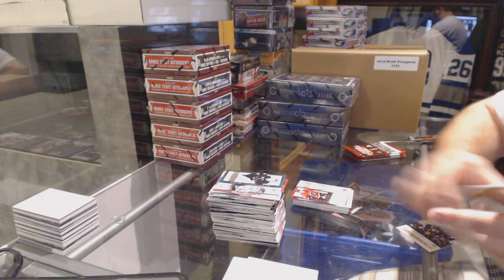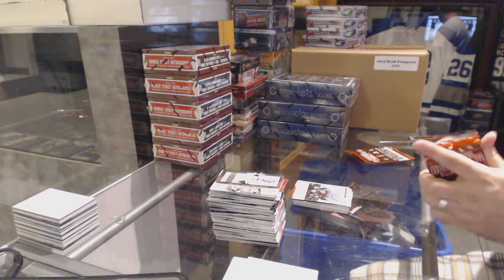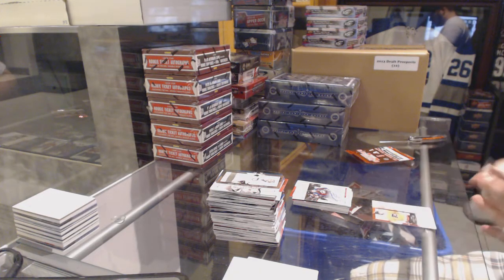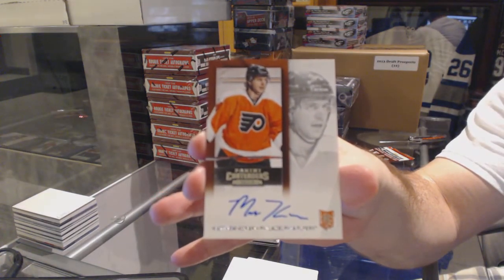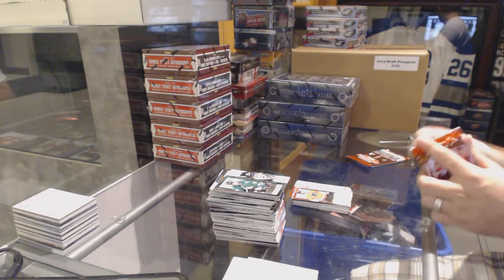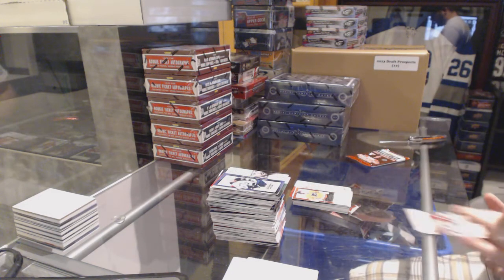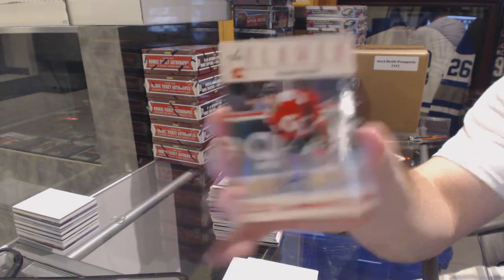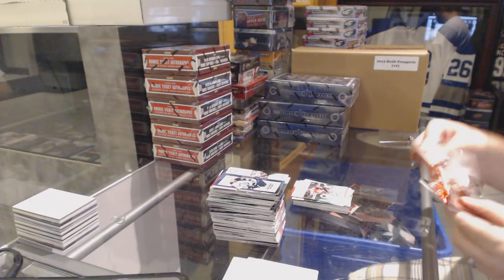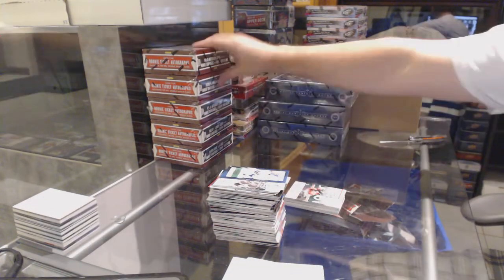For the Colorado Avalanche, we've got a classics autograph, Adam Foote. Adam Foote, Colorado Avalanche. For the Philadelphia Flyers, rookie ticket autograph, Matthew Konan. For the Calgary Flames, we've got a classics autograph, Valeri Bure. Well, we're definitely on a good pace for autographs in this box. And the base. That was a good chunk of autographs.